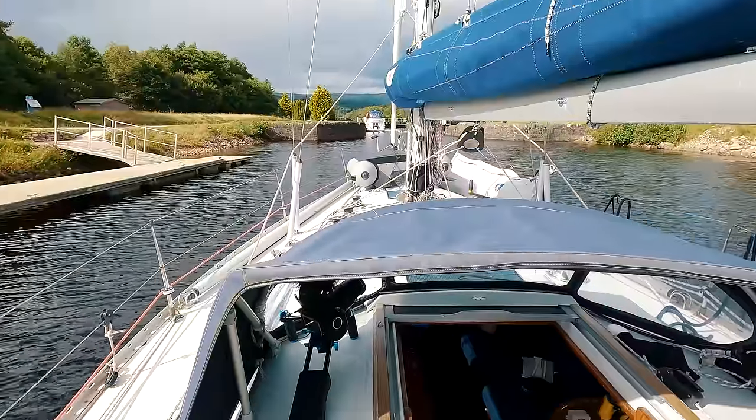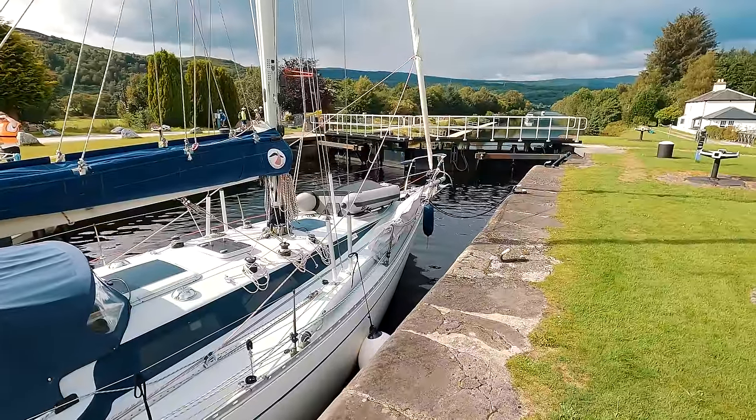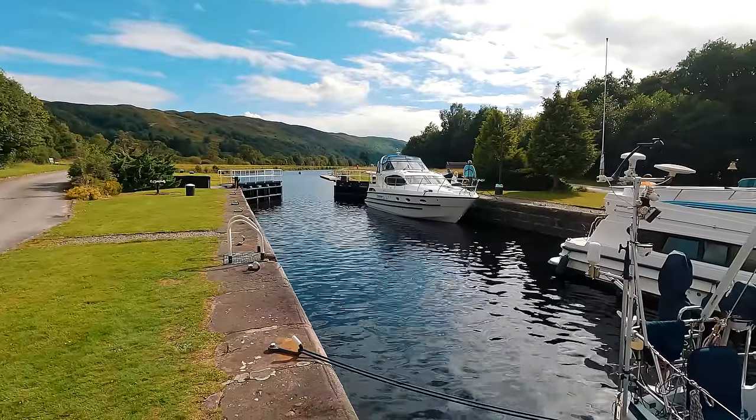Now we had reached the first lock starting to take us down towards sea level again. I must say I was starting to get used to this beautiful, simple lifestyle.